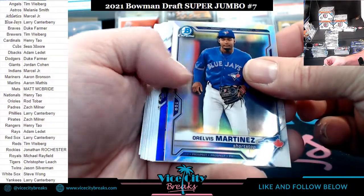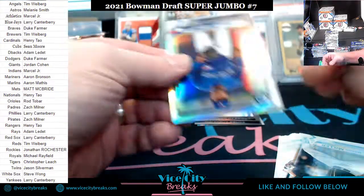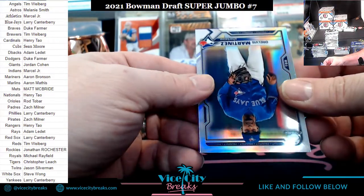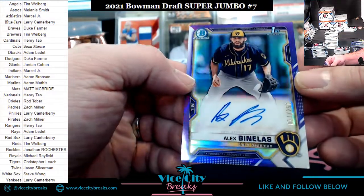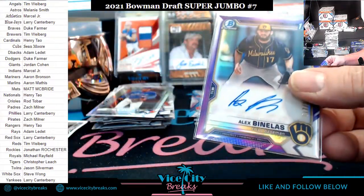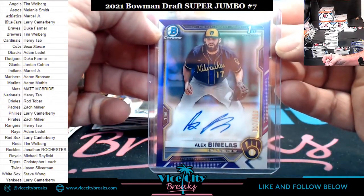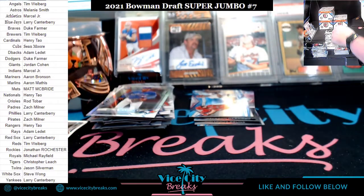Purple autograph. Who's that going to go to? One or two teams. Come on. You can do it. You can't do it. And Jadidi the Benelis. Purple. Brewers to 250. Nice card. Nice little pickup for the Brews Crews. Again, seeing some excellent color in this.